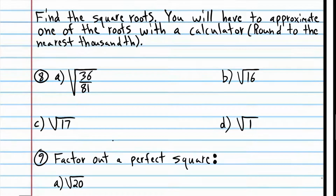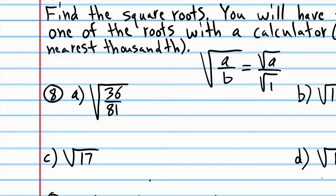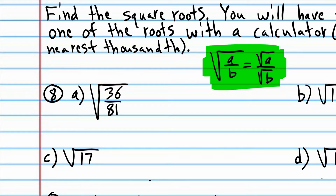If you want me to refresh your memory, we'll go ahead and do that now. So we're going to use this principle that we learned. The square root of A over B is equal to the square root of A over the square root of B. That's a principle that was really useful to us. So this is going to be equal to the square root of 36 over the square root of 81.